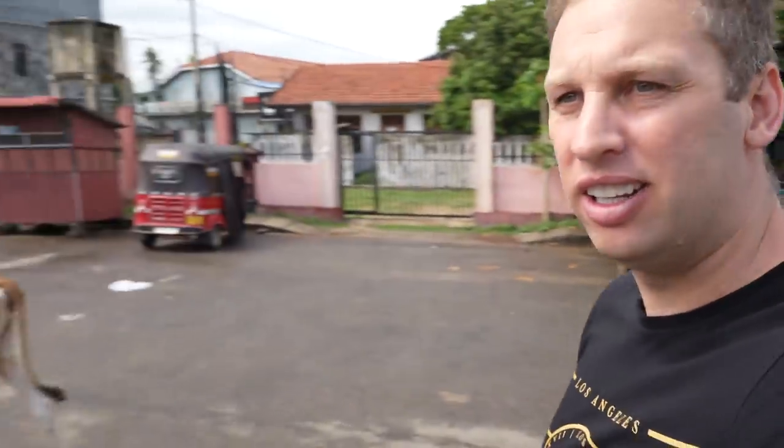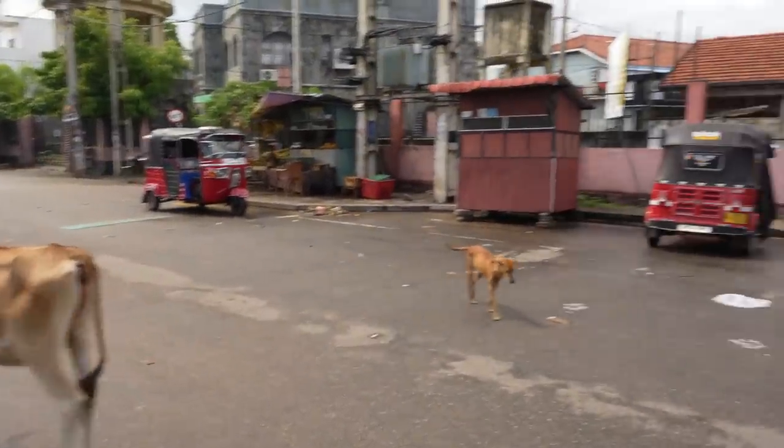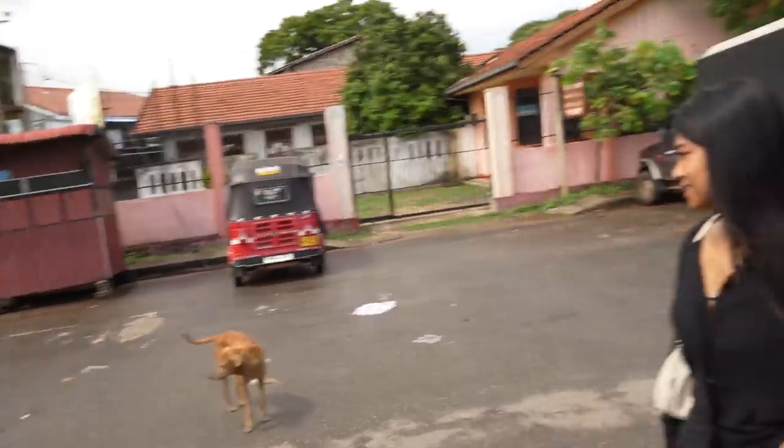All right, so we just came to downtown Kalpitiya, and not much happening. There's cows walking down the middle of the street. Dogs roaming around. We were going to take you to the Dutch fort, but unfortunately it's closed. One guy said because of renovations. The guy we spoke to just then said something about the Ministry of Defense closing it down or something like that. So who knows? We couldn't get a straight answer.